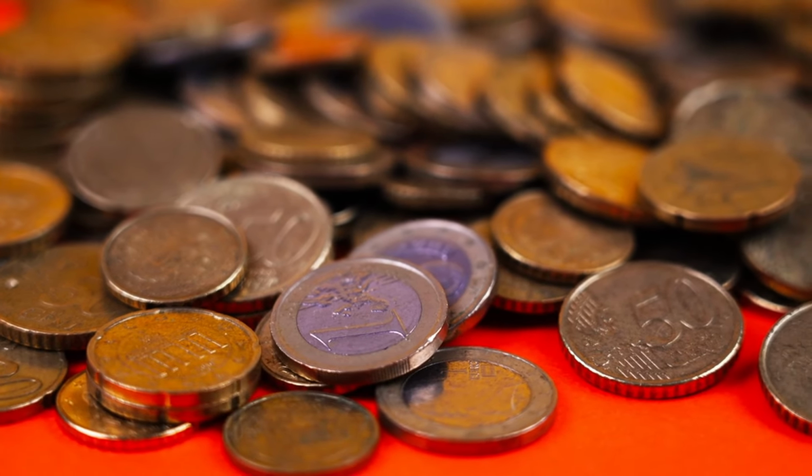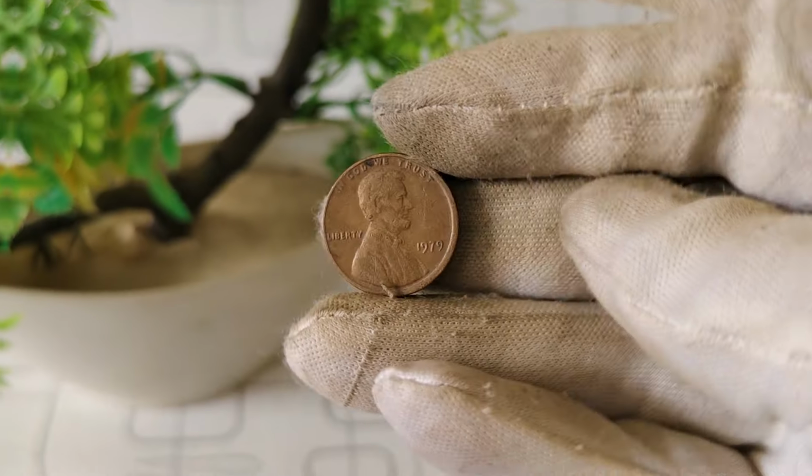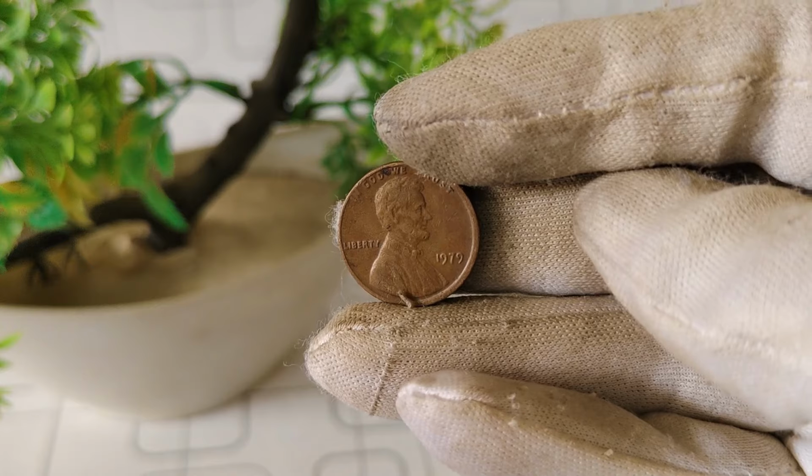Today, we're delving into the history and value of a true American icon, the 1979 Abraham Lincoln 1-cent coin.